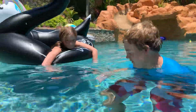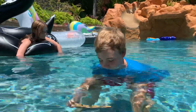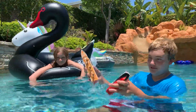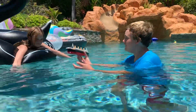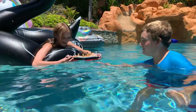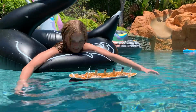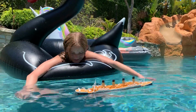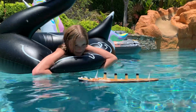Okay, guys, so I'm going to bring up the submersible model. And we'll do another sinking. Katie, do you want to sink this one? Sure. Okay. Drop in the water. Oh, wait. Okay, there goes the water. Oh, is it? Let's see. There we go.